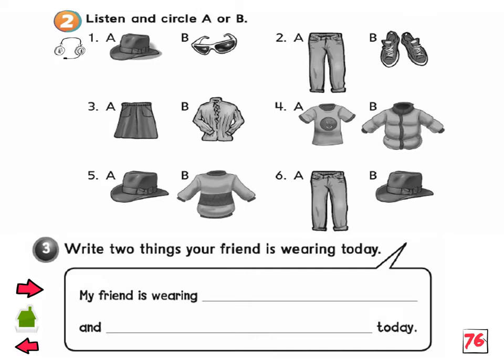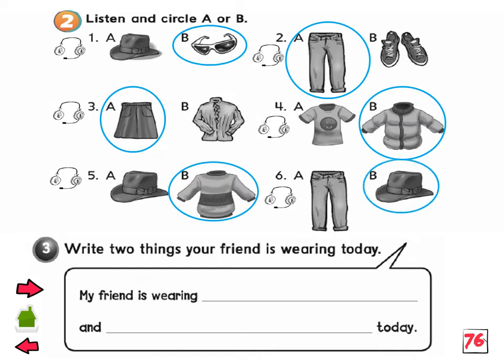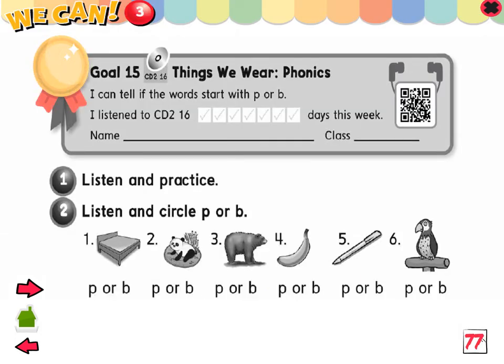1. Sunglasses. 2. Jeans. 3. Skirt. 4. Jacket. 5. A sweater. 6. A hat. 3. Write two things your friend is wearing today. You've finished. Well done. Hi, are you ready for goal 15?